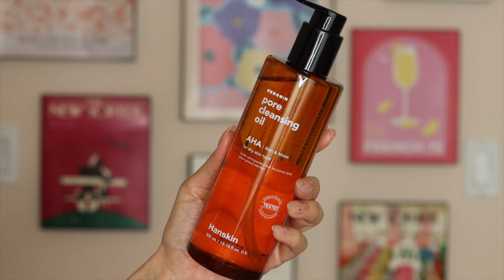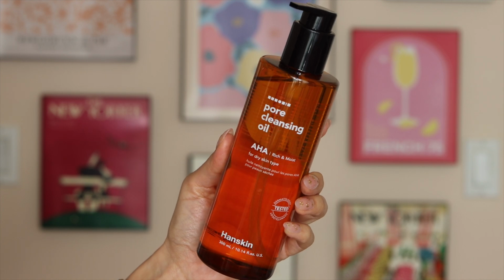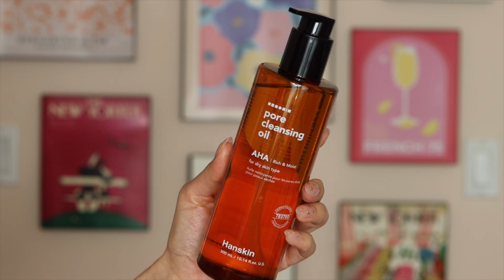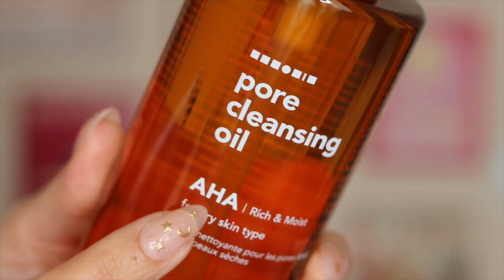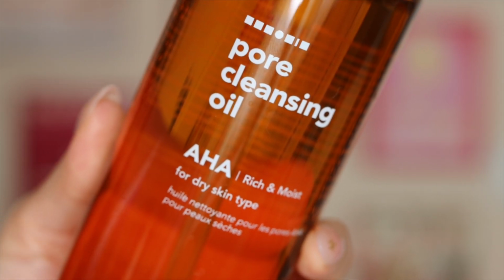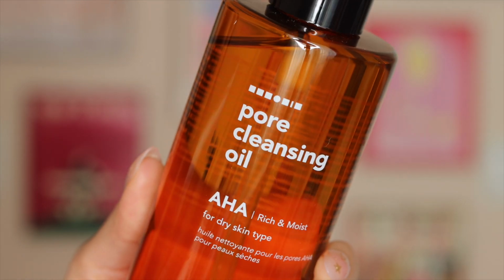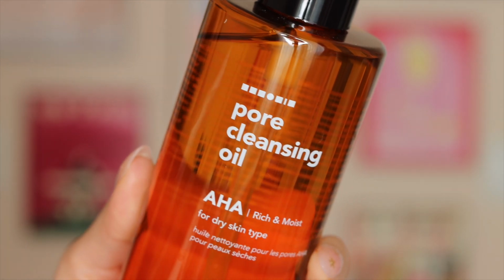The Pore Cleansing Oil AHA is great for dry or normal skin types because it has alpha hydroxy acid, and this is great for fine lines, wrinkles, and dryness, but because it also works on the top level of the skin to remove dead skin cells, it's great for sensitive skin types as well. So this is great for helping promote cellular turnover and giving you the benefits of that gentle exfoliation.